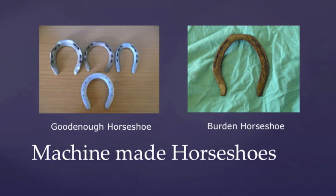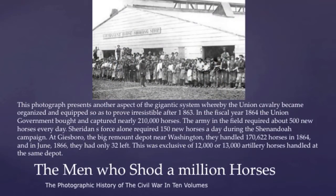And later, through the end of the Civil War, the development of this shoe, in addition to some of the other companies, this is a shoe called the Good Enough shoe, and we'll talk about that one quite a bit later. By the end of the war, about 90% of all horseshoe production was machine-made shoes as opposed to being fabricated one at a time by a blacksmith. And this gave the North a tremendous advantage.